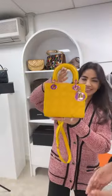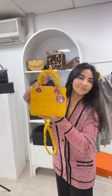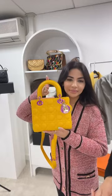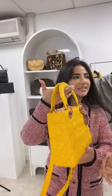I'm sure you guys know what bag it is. It is the Lady Dior. Lady Diana wore this bag. She absolutely loved it, and in her honor, Christian Dior made this bag and named it after her. It is honestly the classiest bag to own. I say this all the time.